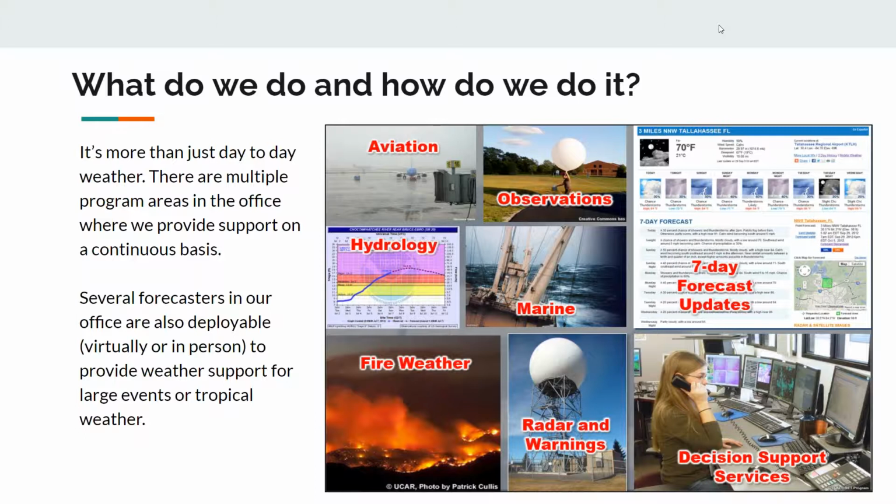Now, several of our forecasters in the office are what we call deployable ready, which means they've gone through a level of training to where they can provide either virtual or in-person support to emergency management folks during large outdoor events, like large concerts where weather is a concern, or large tropical events. We saw with Sally, we saw with Zeta just a week ago, where we provided virtual support. So we have those capabilities, and we certainly encourage y'all to take advantage of that in future active weather situations.